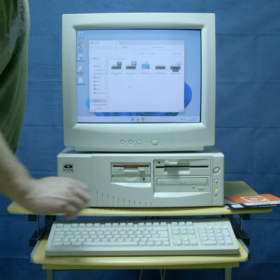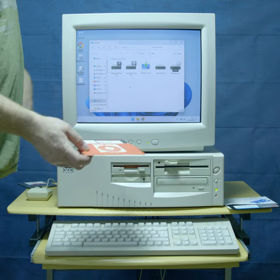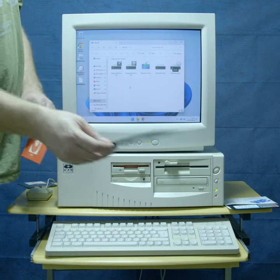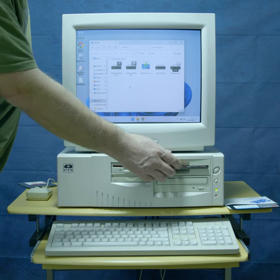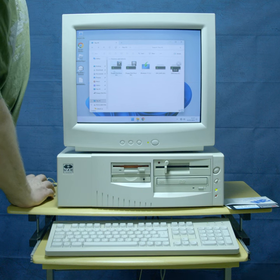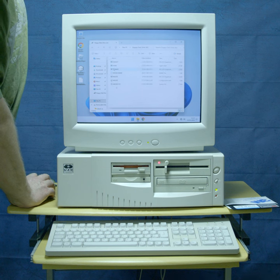Now let's have a look at the 5.25 next. I'm amazed Windows 11 actually has an icon for it. It actually supports 5.25 inch drive natively. So let's open that up. There's a bunch of files. This is actually a boot disk.